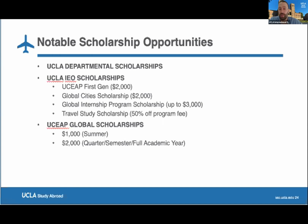We also have some scholarship funding that's provided directly from the International Education Office, from our office. So for example, we have a UCAP First Gen Scholarship. For first generation students, they can earn up to $2,000 for their study abroad program if it's through UCAP. For global cities, we have a general global cities scholarship for financial aid eligible students for up to $2,000. Global internships, similarly, have a program scholarship for up to $3,000 for students who are recipients of financial aid, and up to $1,000 for those who are doing a virtual program.